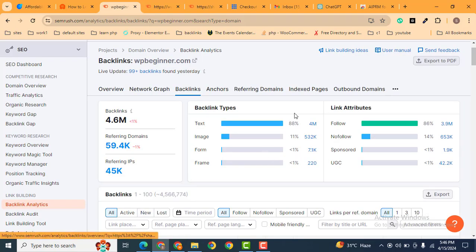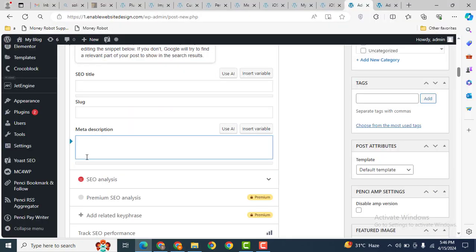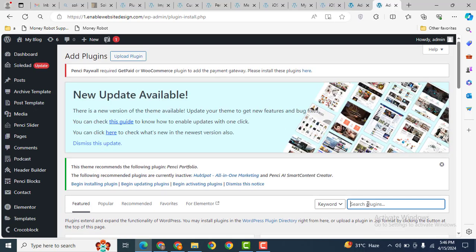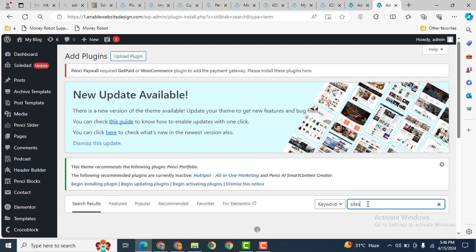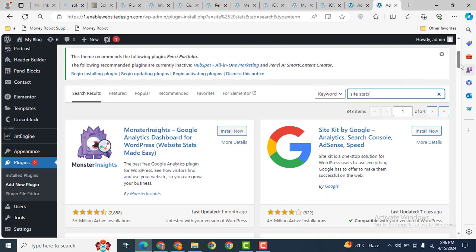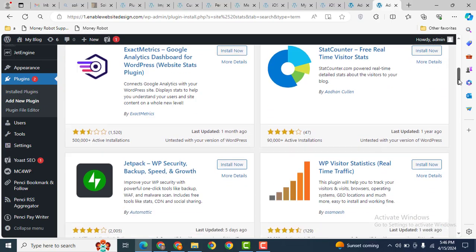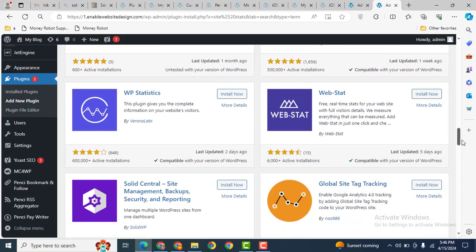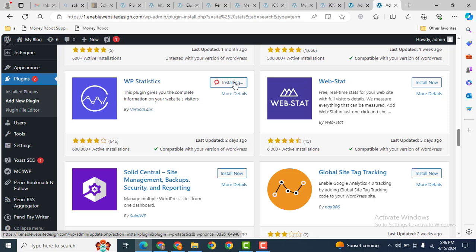And after that, if you want to know how many visitors you are getting on your website, you need to install a plugin. Search for site stats and you will get various plugins. Scroll down and you can install any of the plugins. So let me recommend a plugin, this one. You can install this plugin and it will track all the visitors that your website is getting from various search engines.